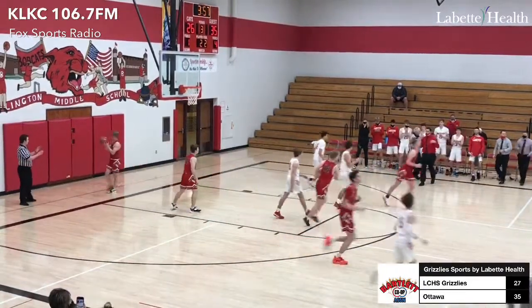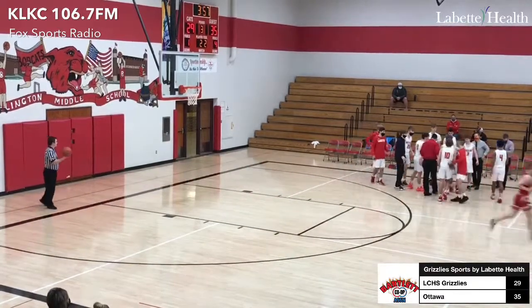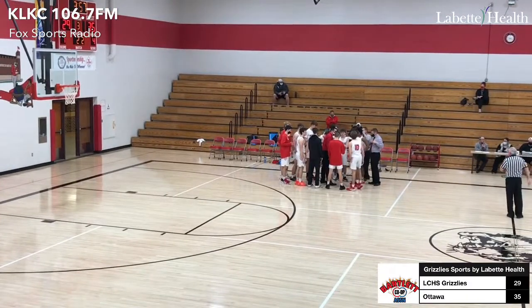Here he comes. Eli Heston from downtown. Back-to-back threes on back-to-back possessions. Six-point trailing now are the Grizzlies. 30-second timeout, Labette County.